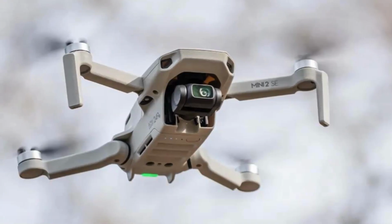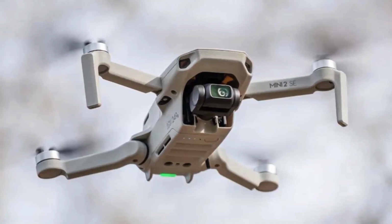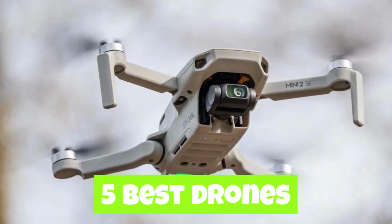Today we are going to show you the best drones you can buy right now. We have analyzed the market and listed these 5 best drones for you.